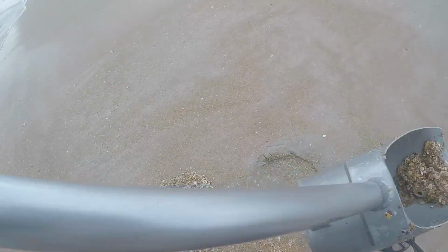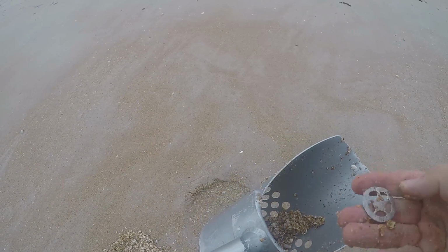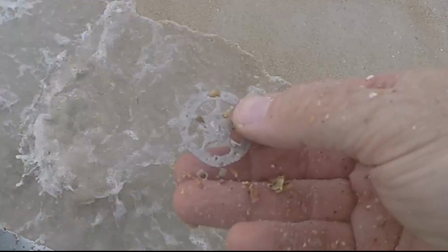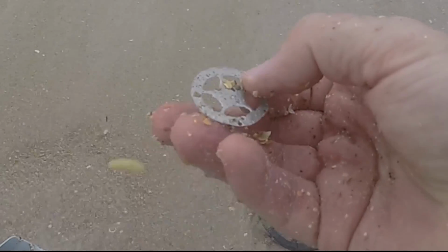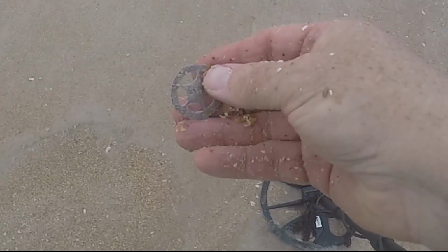Is that it? I got one of these before and I don't know what they are. The second one. It's like a Star of David item, so I'm really going to have to figure out what these things are. Old badges or logos of something? But it's really interesting to me. I sure hope I can figure out what that is one day. Maybe some viewers will have ideas.